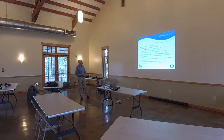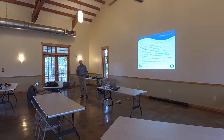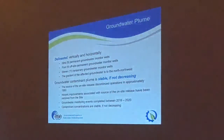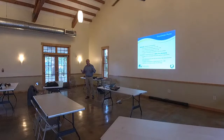And that's based on a number of groundwater sampling events and statistical models that are run, and we know that it's not going to get any worse. It's not going to grow. It's not going to increase in concentration because all of the sources of the contamination on the property have been removed. They're gone. There's nothing feeding this thing anymore for it to get any bigger or for it to move or increase in concentration. So where it is now is as bad as it's going to get.